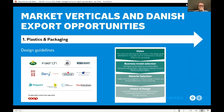Just as an additional note to this one, I think it's worth mentioning that we don't have a plastics PRO in Denmark yet, but next year there's a packaging PRO coming where Danish industry will be hosting the secretariat for that. So this is also a case where we're seeing East African countries taking over Denmark in a way, because we already have a plastics PRO in Kenya, which is very interesting.